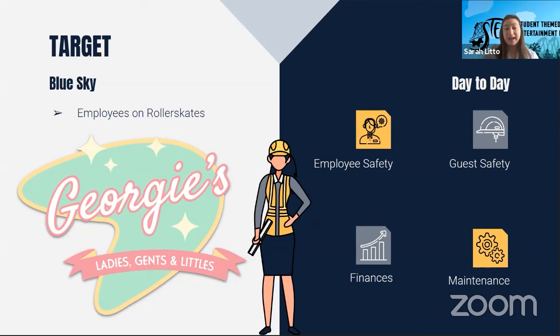Where do we fix the skates? Where are we storing the skates? How often are we maintaining or replacing skates? How much does it take to replace skates? So our final conclusion at the end of it became: this was a beautiful blue sky concept, but in operations day to day, we decided our employees will no longer be on skates for Georgie's.